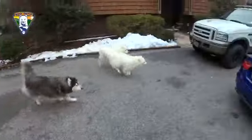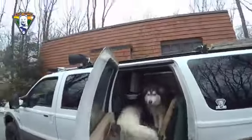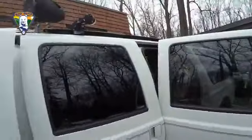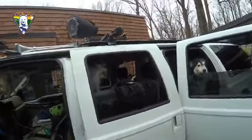Here comes Zorro, and here comes Chase. Oh, here comes Jag. Come on, Chase. Notice how Zorro goes right up the steps. Come on, Chase. Good boy. And Chase is right up the steps as well. Now, they'll stay in there. I'm going to just drop the windows real quick. It's cool here, but I've got to show you Jag.